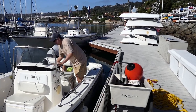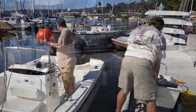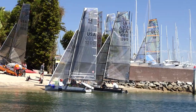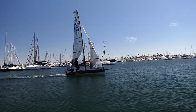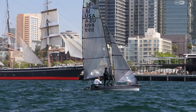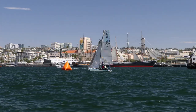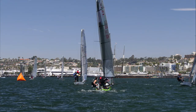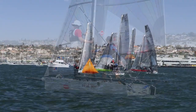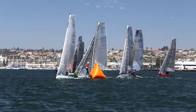Can I hand them to you? Yep. Over here. We'll be doing 8 to 9 knots. The port starts up. So that's interesting. A bunch of port starters. That's actually really.